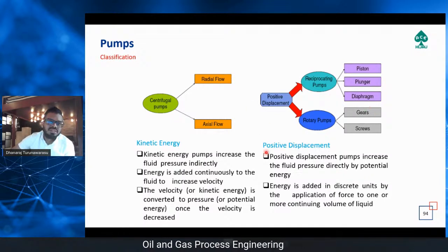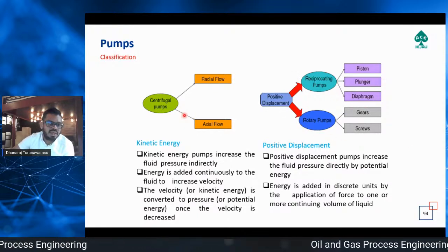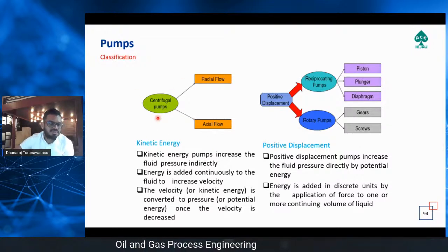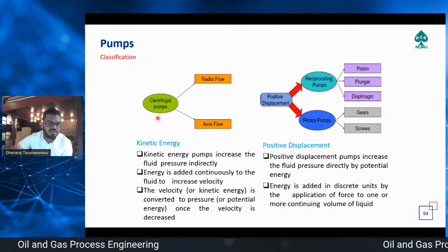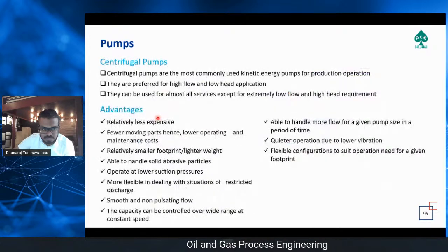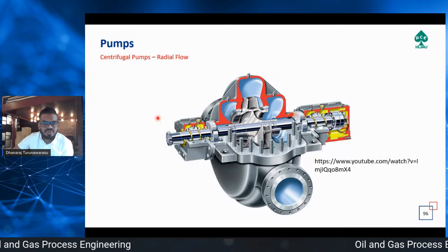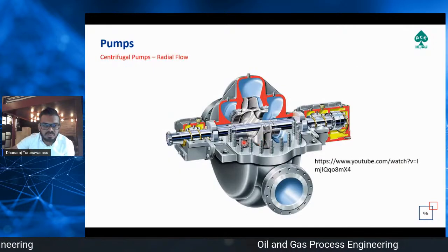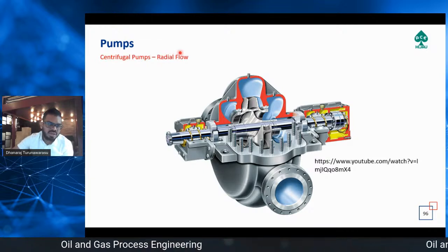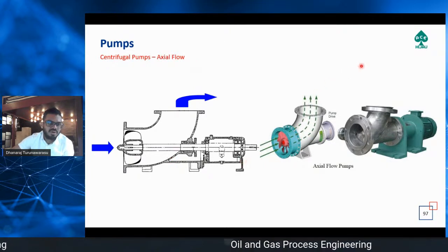This is usually for chemical injection pumps, and for chemical injection pumps we use mostly positive displacement. This one would be your COTP, which is your crude oil transfer pumps. Since it's a high flow, we need to transport crude to onshore, so we use centrifugal pumps. Okay, so this is an example. We have an impeller in your centrifugal pump. It is radial flow. There are two types, radial flow and also axial flow. Axial flow is in one directional flow, right?